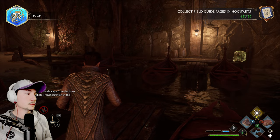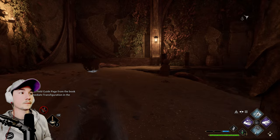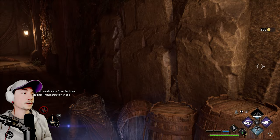Okay, we should cast our disillusionment so we can go get that chest over there, because there's some money in there. This is so pretty, you guys. Yeah, so in the first Harry Potter film and book, they arrived in here. They didn't, after they got off the Hogwarts Express. Well, I guess maybe more than just the first one. Okay. Thanks, little guy. All right, so let's go do the next one now.